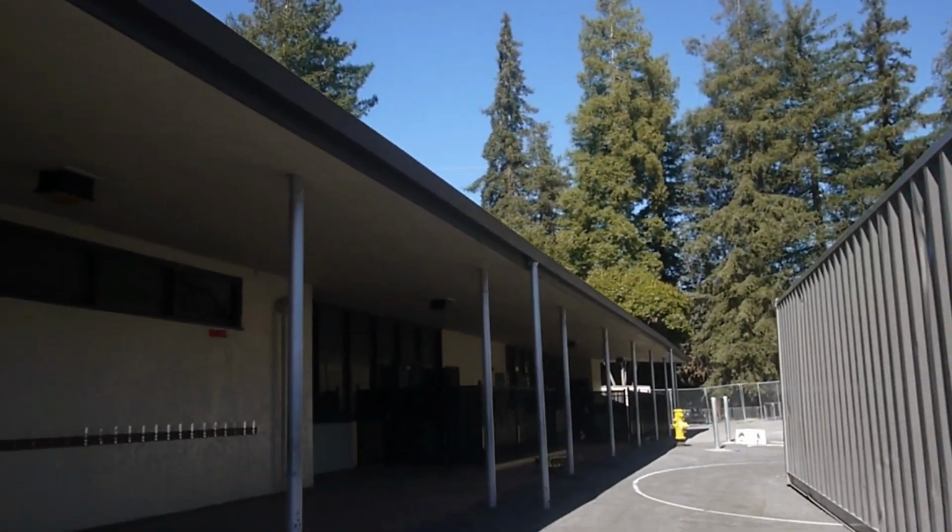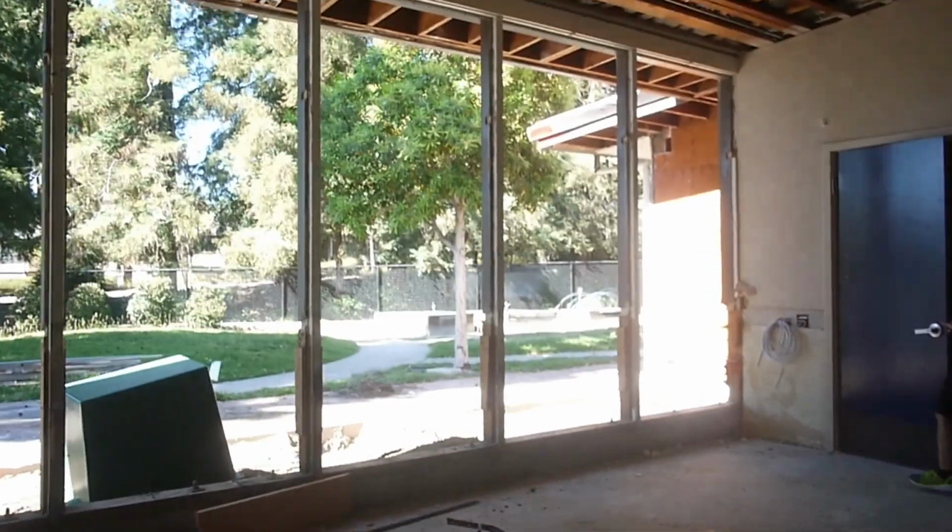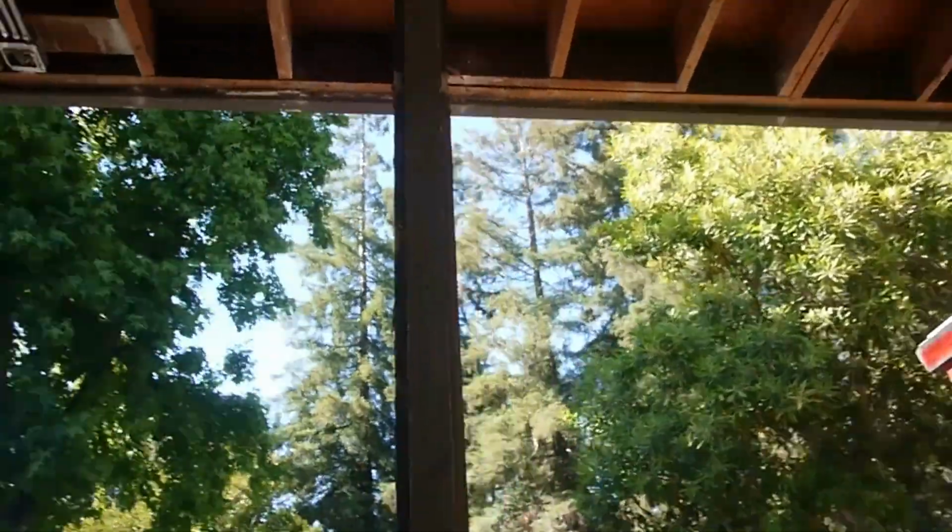Okay, let's go inside of this room. Guys, look at this. Look. Oh my god. This is unbelievable. This is super cool. Guys, look. This old door, this old wall is just put away. Oh my god. Look, there's a book somewhere over here. Okay, let's go away from here.